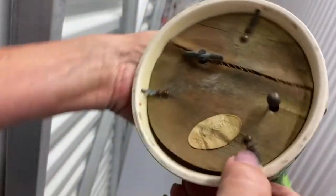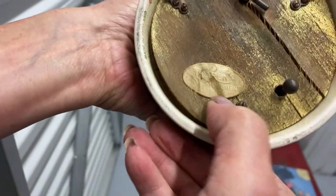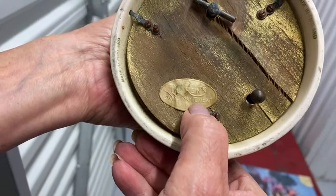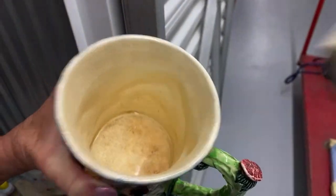What does it say on the sticker? Thorens, Swiss movement. Love that. That is so pretty. That's old. I love it. Any millions in there? No. Too bad. That's cute. That's a nice piece.